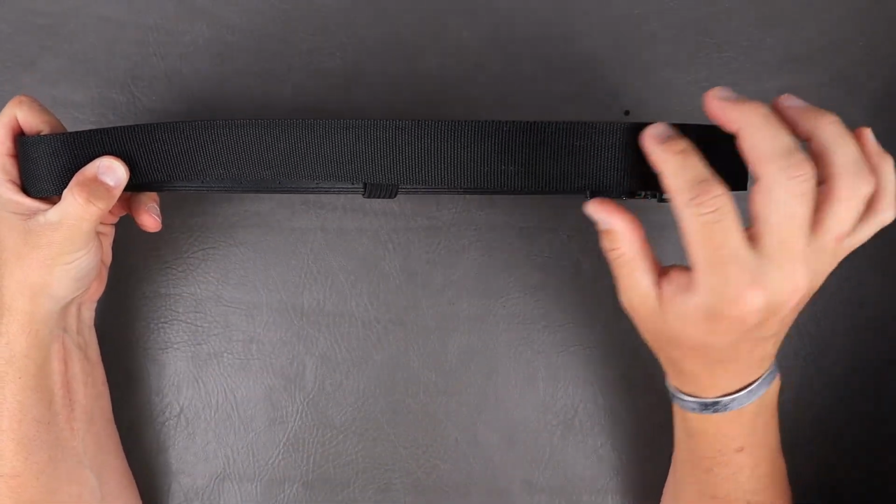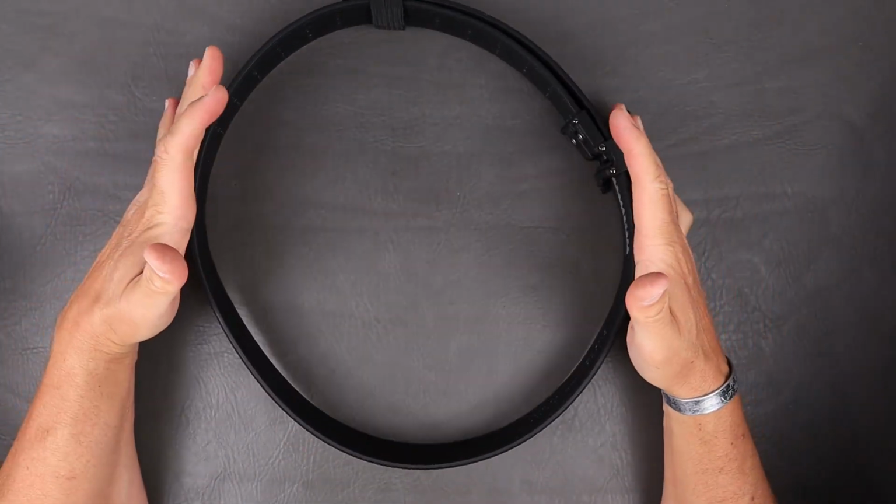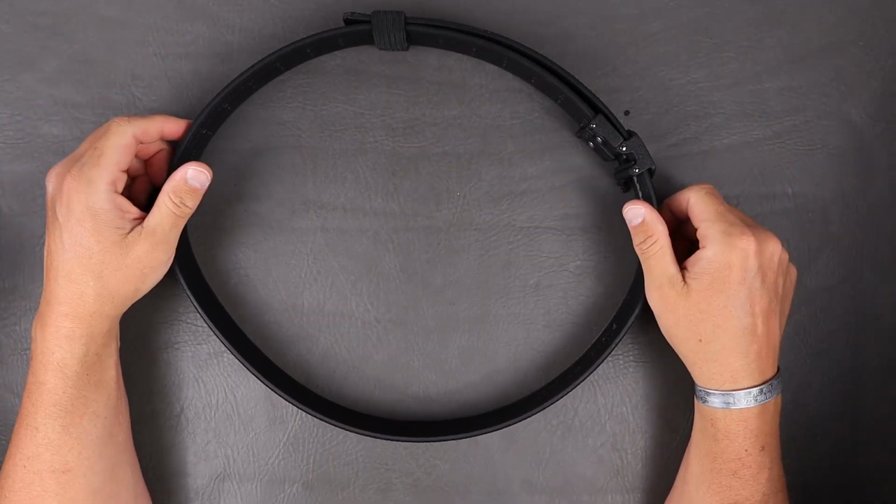There are a bunch of different styles. You can get leather. I've actually got a leather one. You can get the nylon ones, or you can get other tactical-ish looking ones from Core.